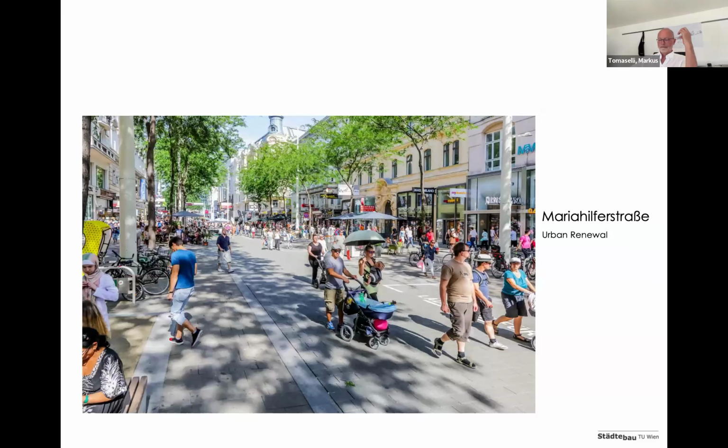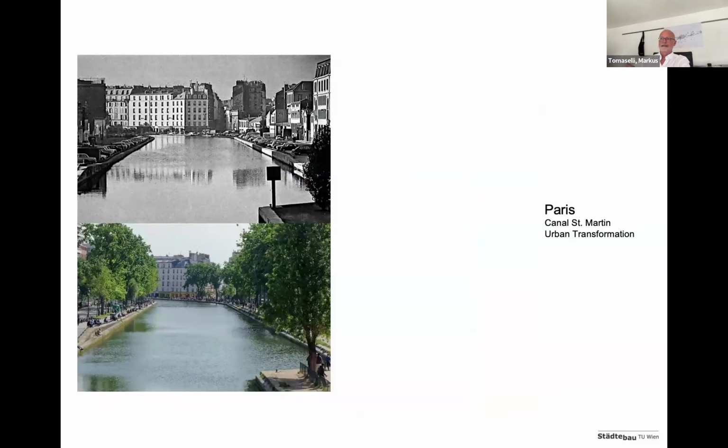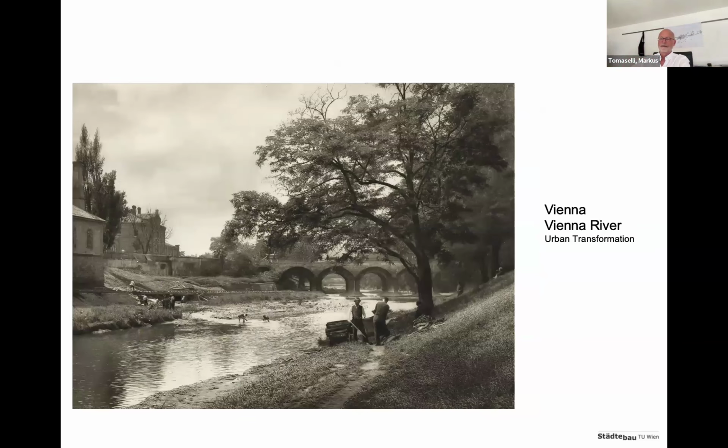So these are some examples that I can show from Vienna, but they are also happening in many other places. In Paris, I mentioned already before, they try to do exactly the same things, and they are very successful in that, kicking out the parking lots from the city. We see that in Toulouse, similar situation. We see that in Paris, along the channels, but also more in smaller streets and in residential neighborhoods.